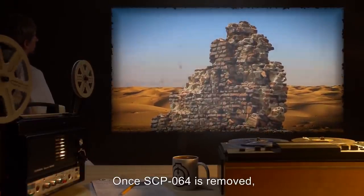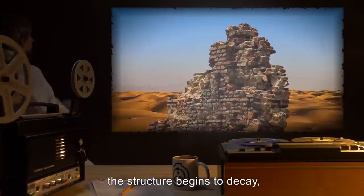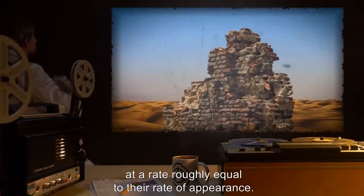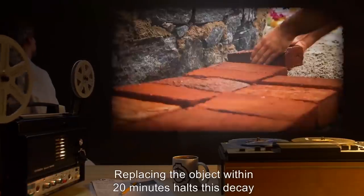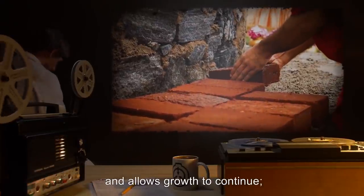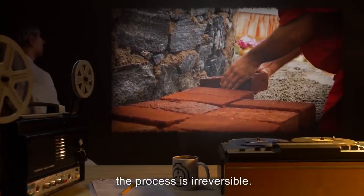Once SCP-064 is removed, the structure begins to decay, and all secondary bricks crumble to dust at a rate roughly equal to their rate of appearance. Replacing the object within 20 minutes halts this decay and allows growth to continue. Past this threshold, the process is irreversible.